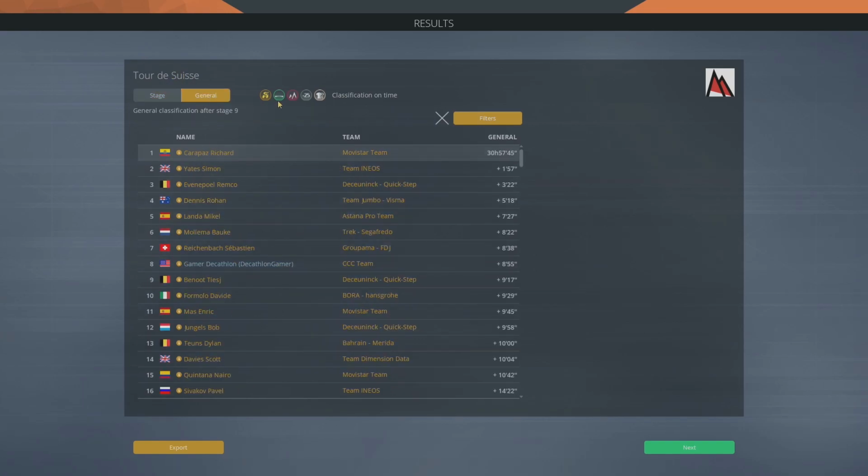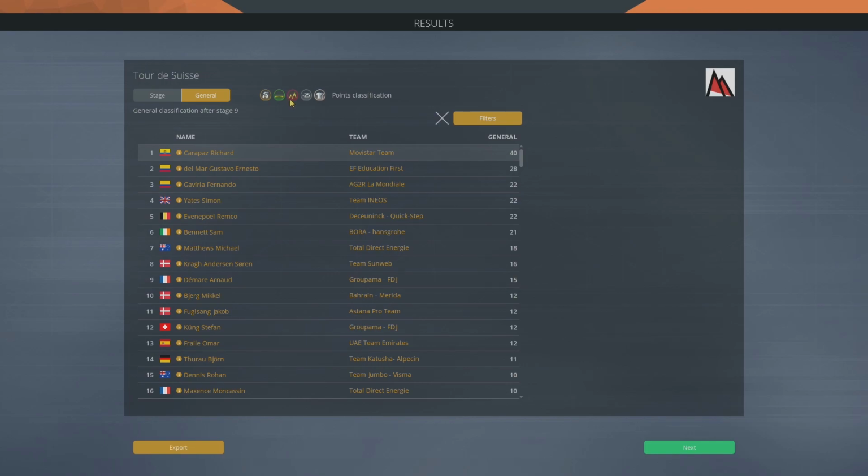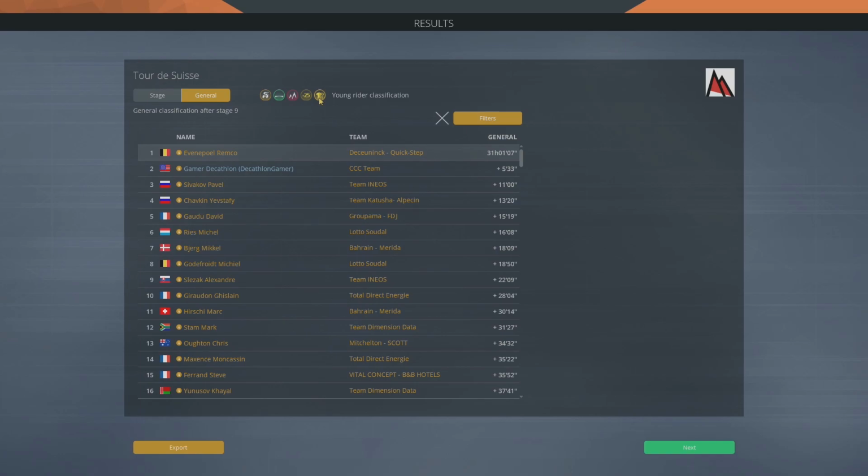And there you go, 8th place. Not in the points classification. 7th in the KOM. 2nd in the under 25s to Evenepoel, 5 minutes behind him, and same distance down to Sivakov. And 3rd.